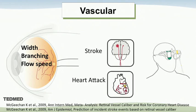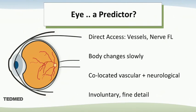To become a predictor, we can look at vascular structures that can predict strokes and heart attacks. And why would you consider an eye as a predictor as opposed to other biomarkers? Well, it's the only place in the body where you have direct, non-invasive access to your blood vessels and nerve fiber layer without cutting yourself open. And the body changes slowly, it doesn't change overnight. So clearly the symptoms show up elsewhere.